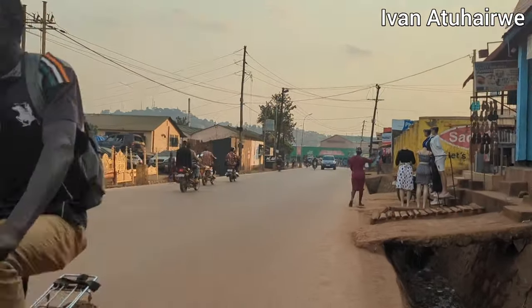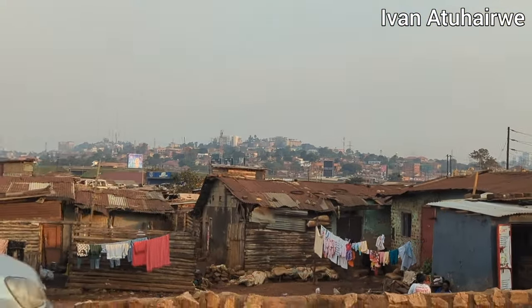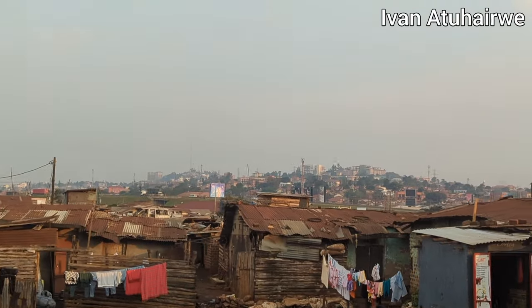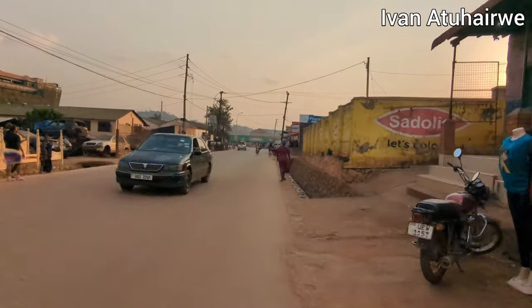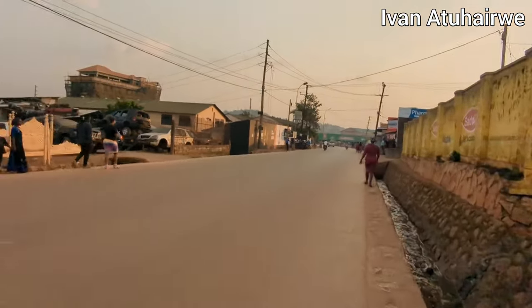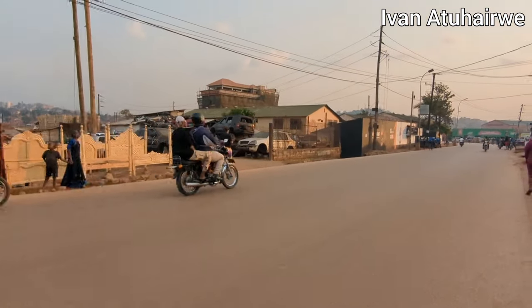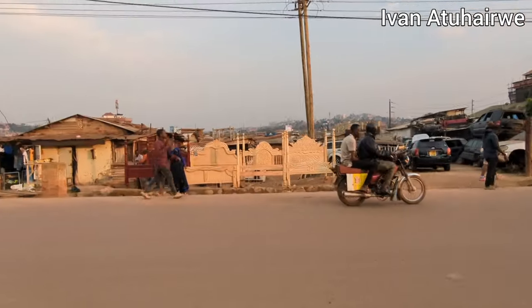So we are approaching the Northern Bypass around Waise. Let's continue. Also, Waise is known for mechanics. Look at those beautiful beds.